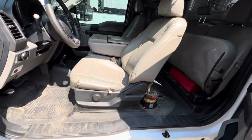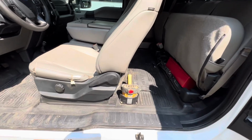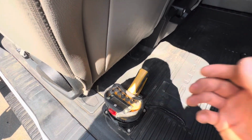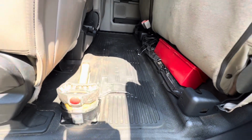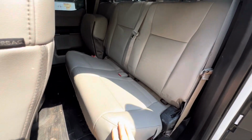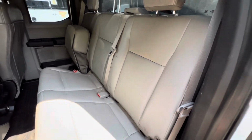It does have the factory rechargeable remote, so that's a stellar factory remote. Fully proportional, speed control off the trigger. And then that's its factory charging cradle there. Rear seats are in good shape, no rips or tears there.